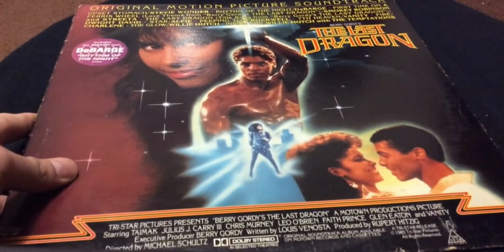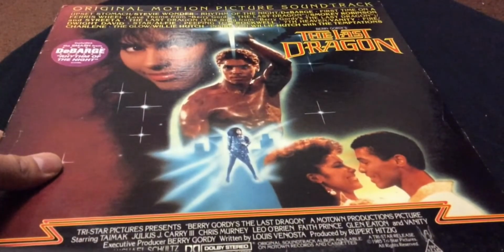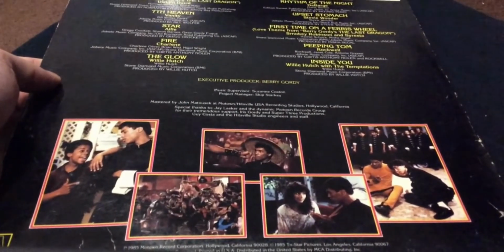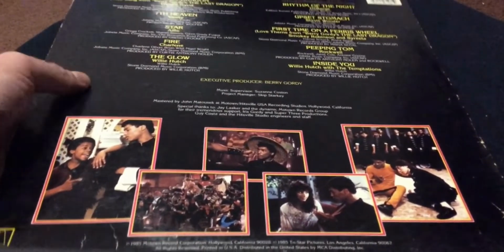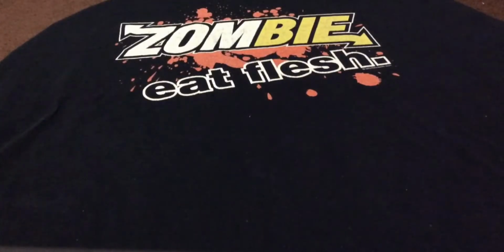We got here The Last Dragon, Berry Gordy's, one of my favorite films from the 80s. It has Vanity. Just love the music on this. Here's the backside. Awesome movie, awesome soundtrack. And the disc is just black, so I won't be showing that. It's just black with the Last Dragon logo on it. But yeah, one of my favorite soundtracks.